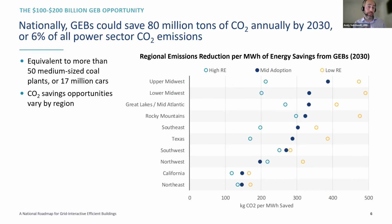And it's not only a power system cost story and an energy and demand story, it's also an emission story. You can see in our potential study here that we found about 6% of all power sector CO2 emissions, or 80 million tons annually by 2030, could be saved from grid interactive efficient buildings. This is equivalent to about 50 medium-sized coal plants, or about 17 million cars on the road gone as a result of GEBs. You can see here the regional opportunities vary depending on what the current grid mix, power system portfolio mix is, with the greater opportunities being in the upper Midwest and mid-Atlantic regions that are still fairly heavily reliant on coal power.